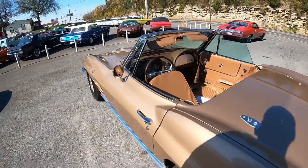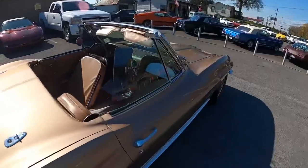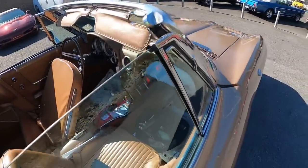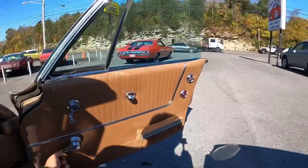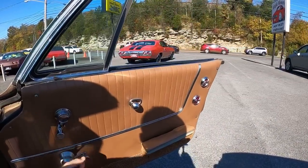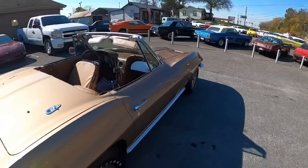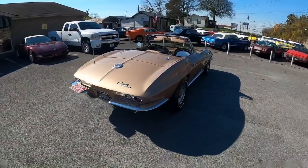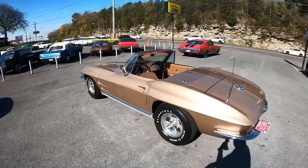Go ahead and roll down the passenger window. I smell fuel additive on this one. Smells like grapes out here. There she is. Okay, so now we're gonna hit the road and see how she runs and drives.